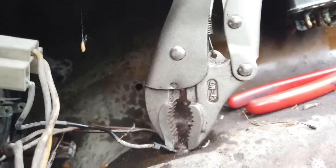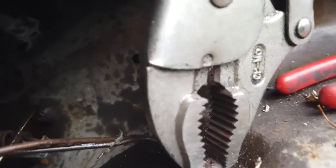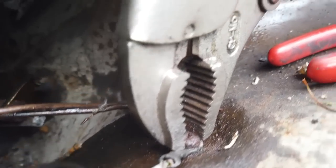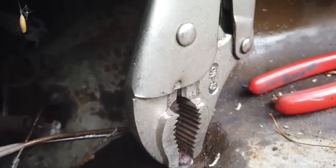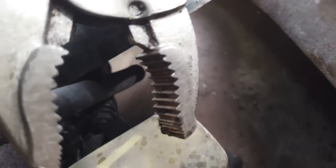Okay, that one's gone with the mole grips. Quite often that technique works. So that's loose. We'll do the other side. Those mole grips there, and then this one a little bit trickier to get at. In and down, there we go.